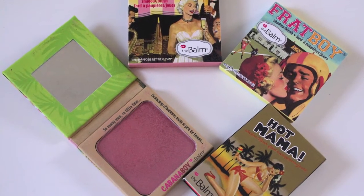It gives me like a nice flush that's a little bit more appropriate for the fall winter time, but you can wear it in the summer. It's almost a mix between a mauve and a juicy watermelon. I love all of their blushes. I have all of them. I think they're amazing. And again, their packaging rivals Benefit's vintagey, retro, adorable little packaging. I just really love them.